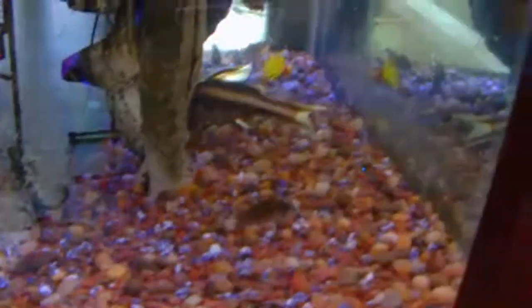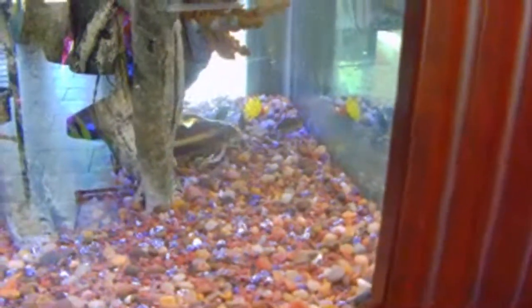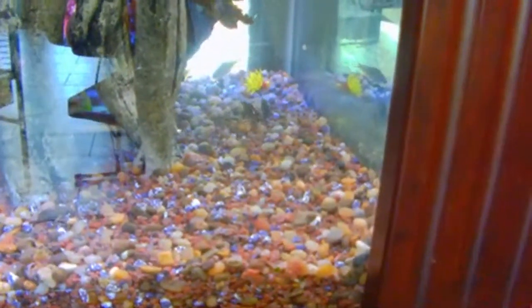So let me see if I can show you that catfish. Oh, okay, catfish is feeding as well. So you can see that catfish there. So that's one of the catfish. And there's a lot of cory cats beside it, and there's a larger catfish. That is not the largest catfish. You see that fish that just went zooming past? A kubota. Those are really cool fish.